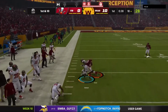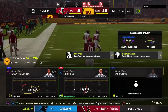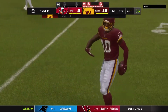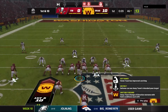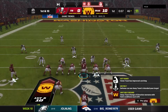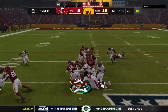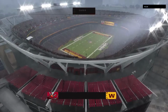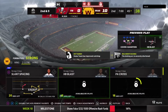A good start to the drive here as that's caught out on the left side. And he'll be taken down, but not before they work it across midfield. A big play that time through the air. 35 yards. They'll run on first down. It's Gibson. Takes this to the 45. Not much space after that broken tackle. And Ndamukong Suh makes the tackle.